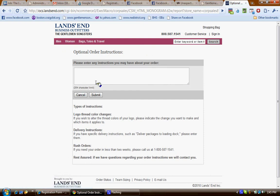You can actually type in anything here that you would like to, but what they expect that you might put here would be perhaps you want to change the thread color of the logo. So perhaps if you're going to be buying a black shirt, you would like the logo to be all in white so that it stands out a little bit more. You can tell them, I would like it to be all white letters, something like that. Also delivery instructions, and also if there's any rush orders.